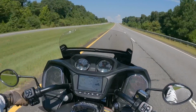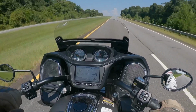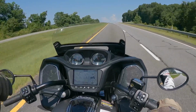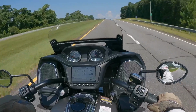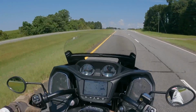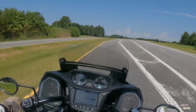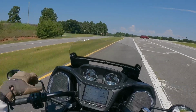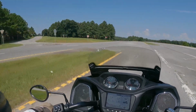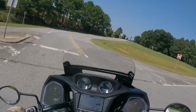So what do I like about the bike so far? The engine is beautiful. The power delivery of the Challenger, whether you're going at low speed or high speed, you can definitely feel it there. Aesthetic wise, the Challenger looks incredible. It has beautiful lines. The front fairing is fixed right there, so it doesn't move. I don't want to say welded, but it's just tied to the frame.